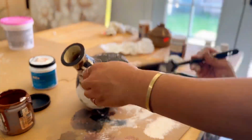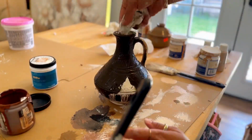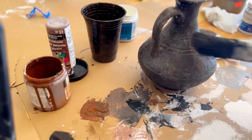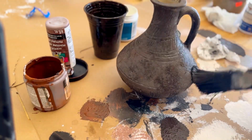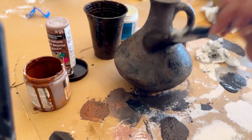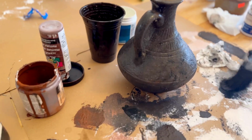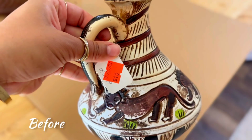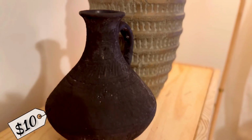and then just painted a really dark color. I have tons of light colored vases, so I wanted one that was dark so I can add to my collection. I used a similar technique that I did on the dark lamp that I made, so it pretty much is the same idea, just on a vase. And I love the way this one turned out as well. And total cost for this one was $10.